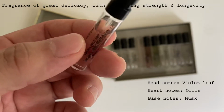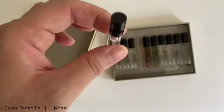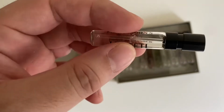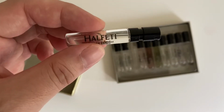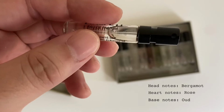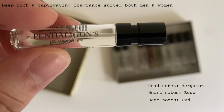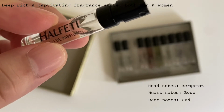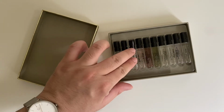So that's what the whole bottle looks like. There's about 2 mils of perfume in each small bottle, and it's a spray. I heard good reviews about this one as well, the Halfeti. The description that comes with this box says it's a mysterious fragrance, with grapefruit, Levantine spice, and rose. So that's it for Halfeti. There's the Tragedy of Lord George, Halfeti, and the favorite, those three bottles with good reviews.